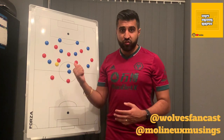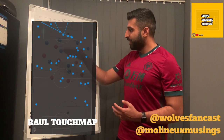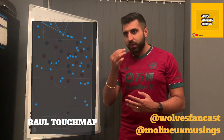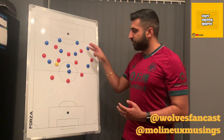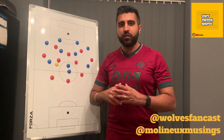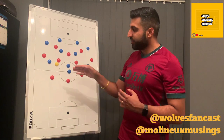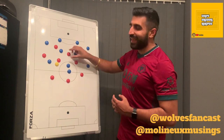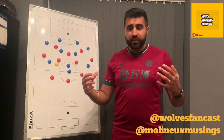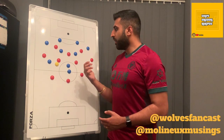He was encouraged to drop slightly deeper, and a lot of his touches were in this area in particular. But I think when you are playing as part of a front three and you've only got the two central midfielders who have to stay quite central and can't necessarily be asked to go run beyond the striker because they would leave us exposed, you do need that link man in the middle of the park there, and he's obviously got the ability and the responsibility to go and do that.